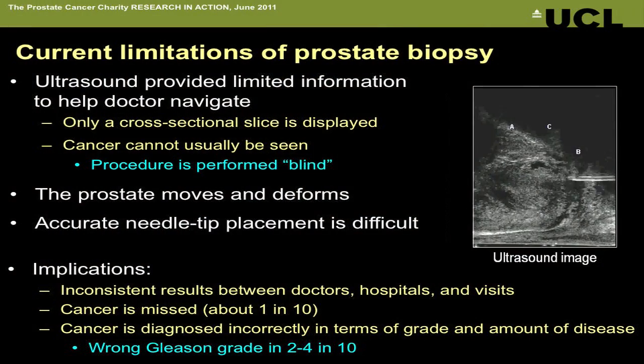There are also some very well-documented technical limitations of this technique, and some of these relate to the limitations of the ultrasound images that are fed back to the doctor who's performing the procedure and helping him or her to navigate. On the right-hand side of my slide here is an example of an ultrasound image. This is a doctor's eye view, and you should be able to see a needle, which shows up bright, coming in from right to left. It's being fired into the prostate.